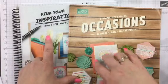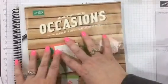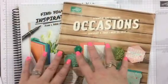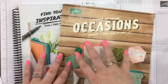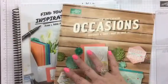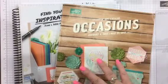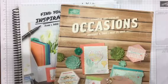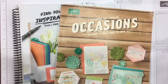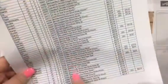The products that are going to be retiring are between the 2016-2017 annual catalog and our beautiful Occasions catalog. These two catalogs expire on May 31st. However, right now the retirement list is basically first come, first served. So make sure you grab what you want right away, because things are going fast. Stampin' Up will guarantee that the individual stamp sets will be available until May 22nd. But if there's anything else on this list that you want, and there are over 10 pages of print this big, make sure to grab it right away, for sure.